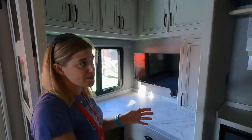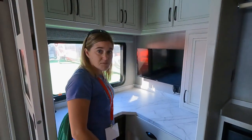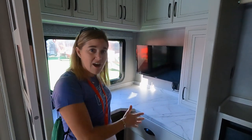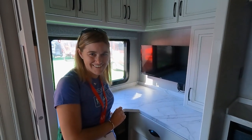And then the other half of the space is your closet, which is clearly a huge closet. So similar to how we really like the corner office in the Airstream, you now have a corner office in a Class A. With a window to stare at other people who are retired.